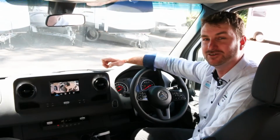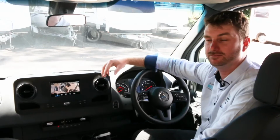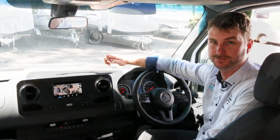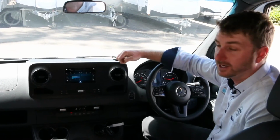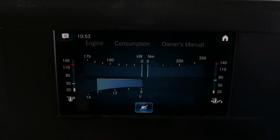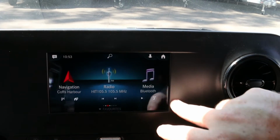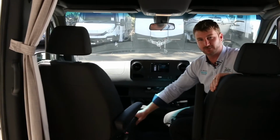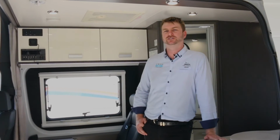One of the key features on the new Mercedes is the 360 view camera and backup cameras with a front camera as well. Another great feature is having the engine performance displayed on your dash. Seats can be spun around so you have more space within the van. For a comfortable and easy to use motorhome, you can't go past the new Jayco Sprinter.